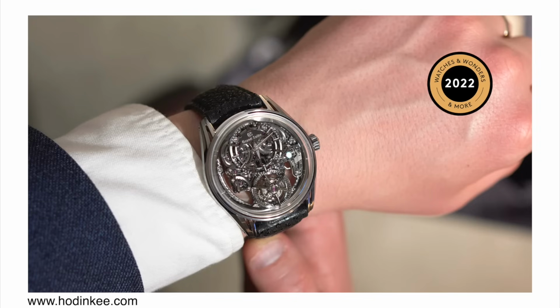The Grand Seiko Kodo Daybreak. A couple of years ago, Grand Seiko created their most complicated mechanical watch ever, and it actually won a bunch of awards. It was a super limited edition of 20 pieces, and it cost $350,000, as much as a lot of apartments do.